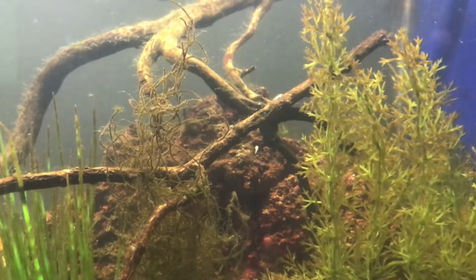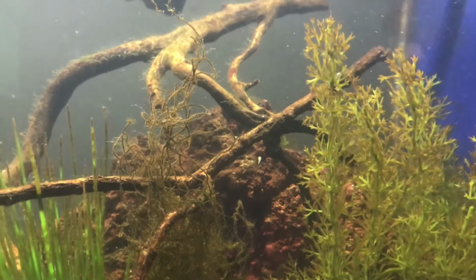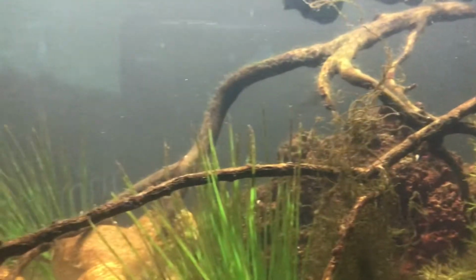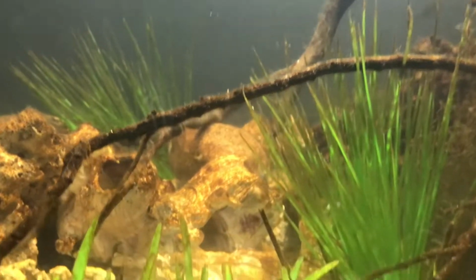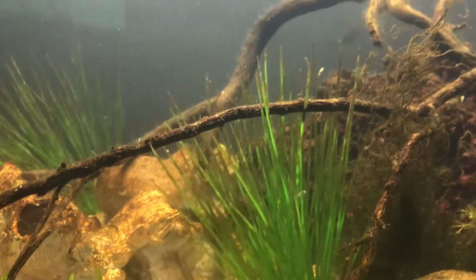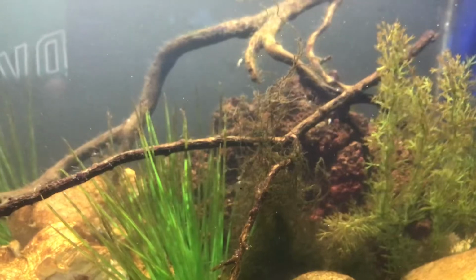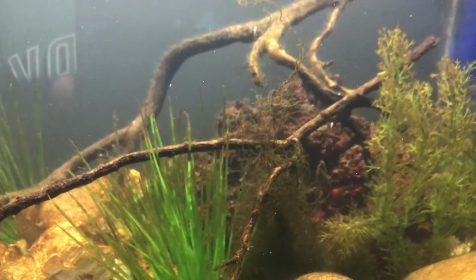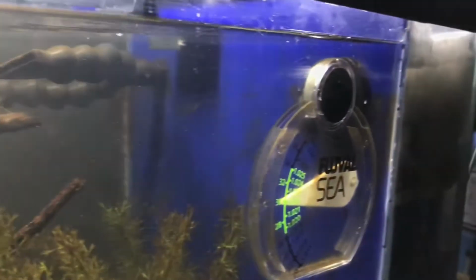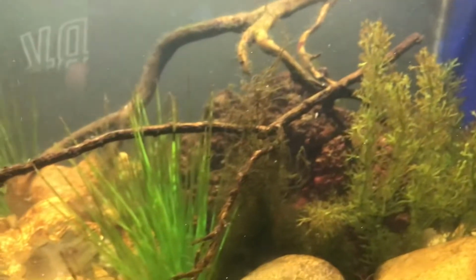Now, all I'm going to do is try to move these guys, and I'll be feeding them with some baby Hikari fry foods, first foods that I usually start out with. And I have some cyclops. Cyclops may not be small enough for them, but I've always been able to raise them on the fry foods. And since I already saw a few go into the overflow, I'll have to move these guys as soon as possible.